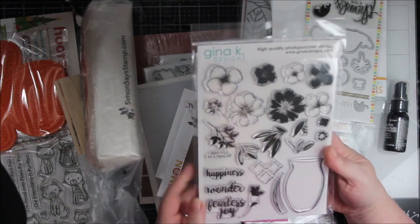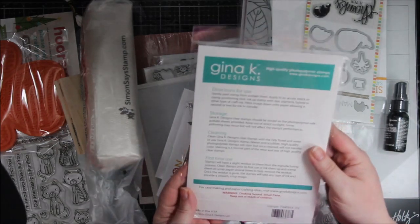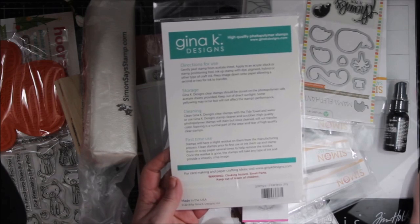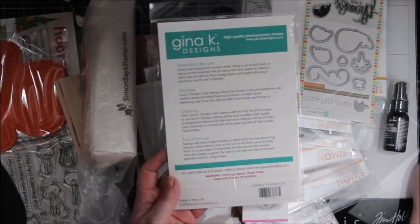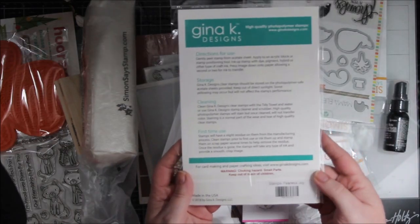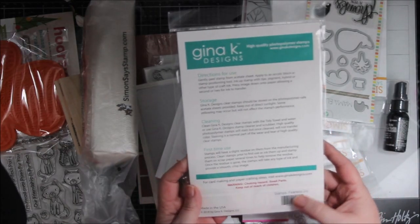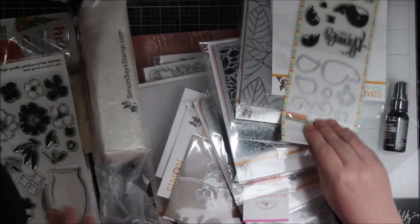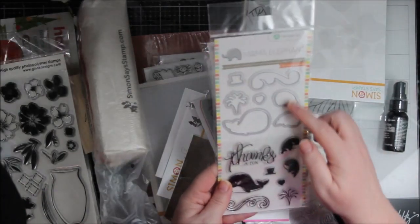Okay, the next stamp set that I grabbed out of the pile was the Gina K Designs, and it is the Fearless Joy stamp set. It looks like a layering stamp set. You have the outline of the vase. There are stems or shine lines maybe, and there's flowers, and then the fill-in stamps.